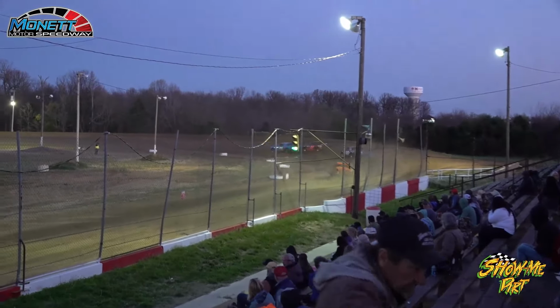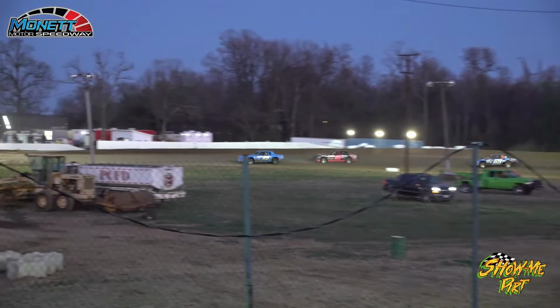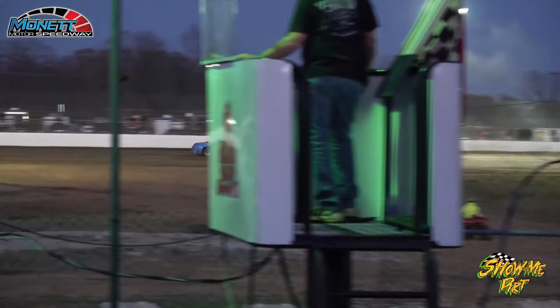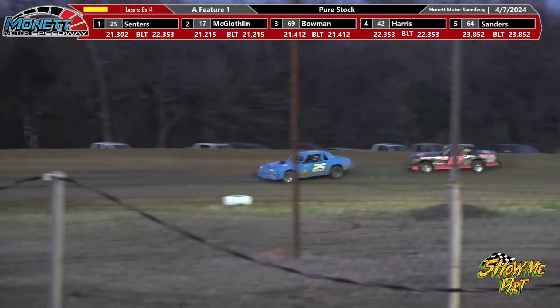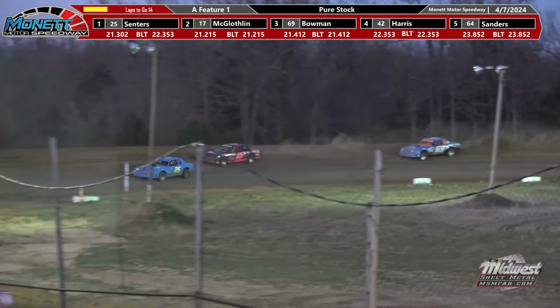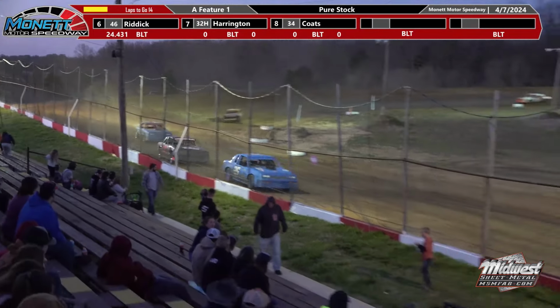Dale Centers out front, but he's got Landon McLaughlin all over his backside, just 0.3 of a second. That last time by, Dylan Bowman is reeling them both in as they fight for that first spot. Landon McLaughlin was looking to go to that outside. I could see it in his eyes. I could see his eyes from here in the stand.